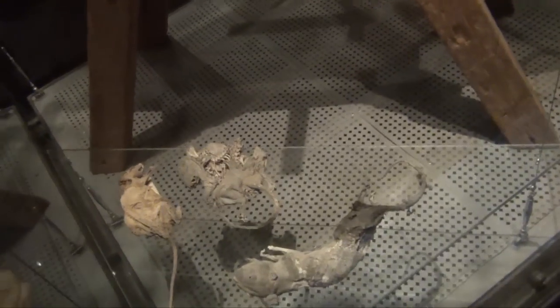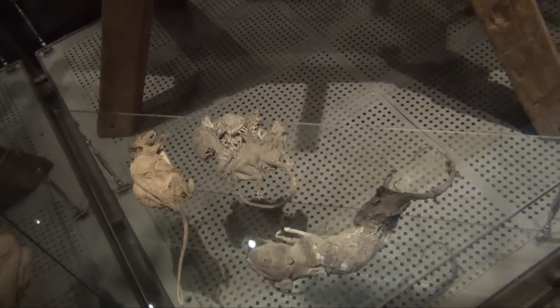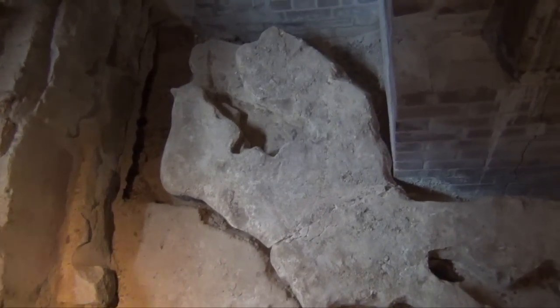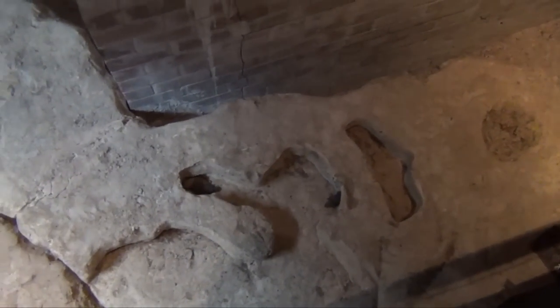What is this? No. Okay, so these are like mummified mice. Is it real? Yeah, they're real. They're mummies. So under the floor live rats, and they made these strange tunnels down here in the, I think it's limestone down here, and you can see there's some fake rats down there. But when they pulled up the floorboards, they found this really strange formation down here that was made by rats.